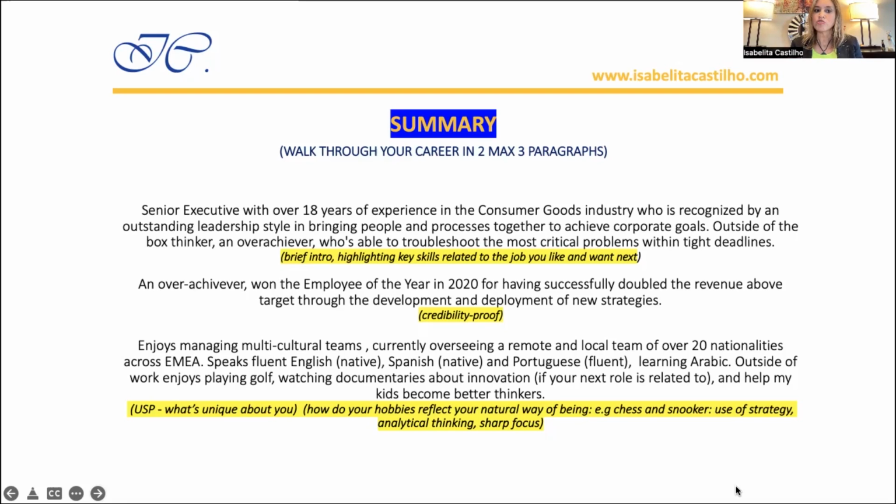Outside of work, enjoys playing golf, watching documentaries about innovation, because again, if you are applying for the next role which is related to innovation, you want to show you really have a genuine interest about it, and help my kids become better thinkers. So this is a way to say, hey, I'm into creative thinking, I'm into creating new ideas for my company, and I help my kids do the same. So that shows it's a genuine interest in you, and it's a natural thing. It's your natural DNA. You even do this at home. So if you do this at home, you can do it at work as well.